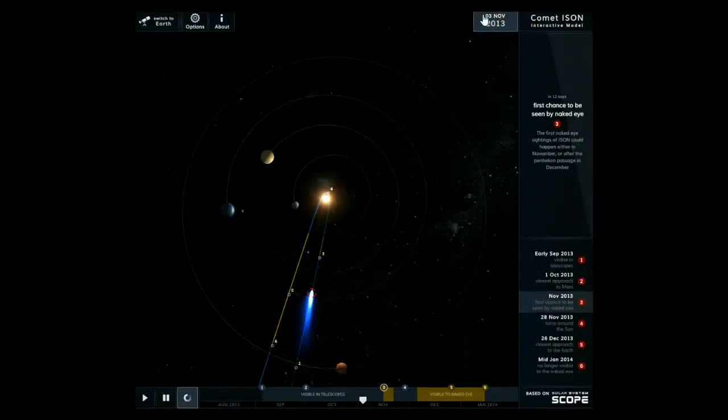Now, I've got a question I want to show you on this model. It was about observing ISON through this month. Just point out a couple things. Got the day's date at the top set, November 13th. You can see Venus there as we go around. There's Earth. And something, guys, they have just added was the moon onto this ISON 3D model. It wasn't there at first.